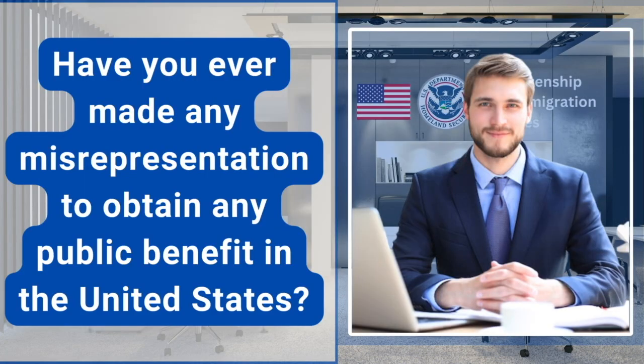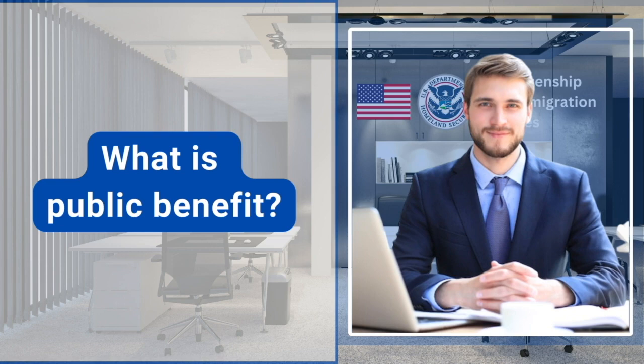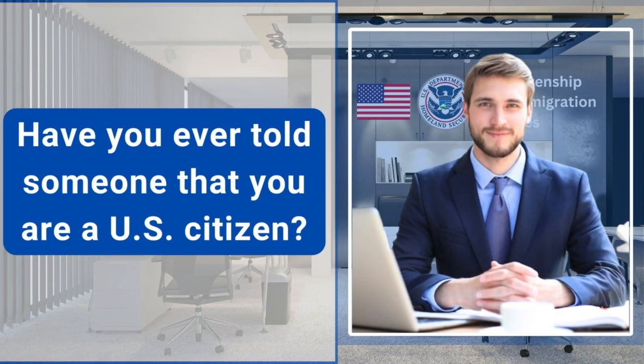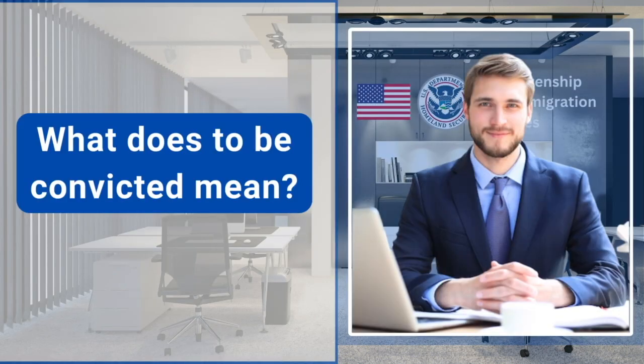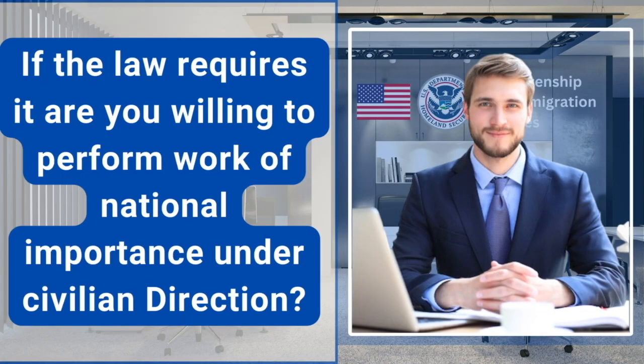Have you ever made any misrepresentation to obtain any public benefit in the United States? No. What is public benefit? Welfare like food stamps, housing, education, health care. Have you ever told someone that you are a U.S. citizen? No. Have you ever been convicted of a crime or offense? No. What does to be convicted mean? To be found guilty of a crime under the law. If the law requires it, are you willing to perform work of national importance under civilian direction?